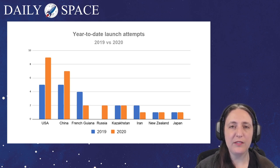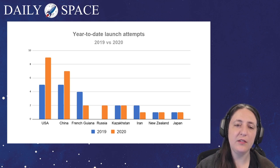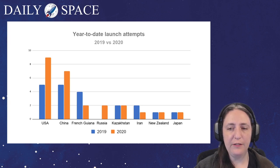For the record, I blame SpaceX and Starlink, because they were launching like every 2 weeks, and that really was faster than essentially any other turnaround to this date. So, onto the usual graph.